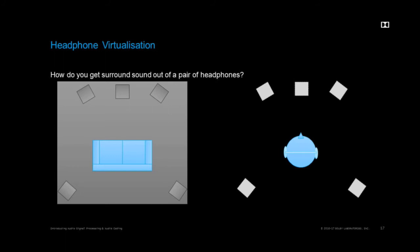But the basic problem as we look at it is, if you are wearing a pair of headphones, can we make it sound like you're sitting in your living room with your full speaker system? Or can we make it sound like you're sitting in a cinema with all of the speakers that are sitting in a cinema? Basically, we want to make you feel like you're not just sitting there with a pair of headphones on. Why wouldn't you want to be sitting there with a pair of headphones on?